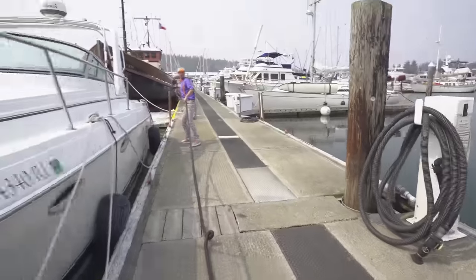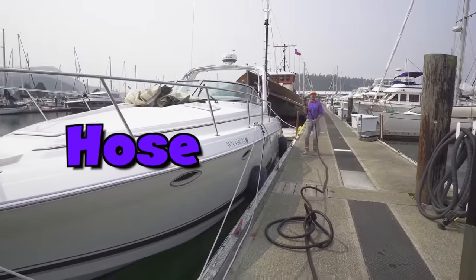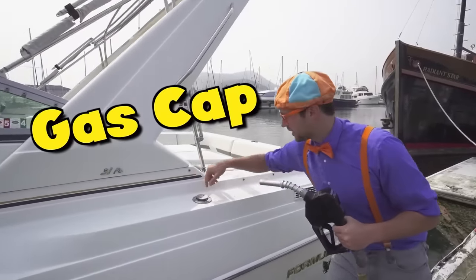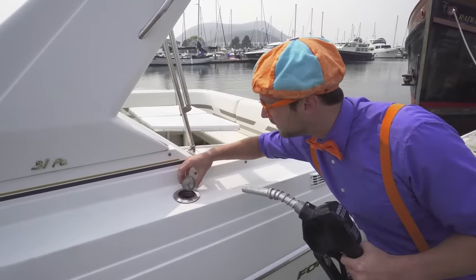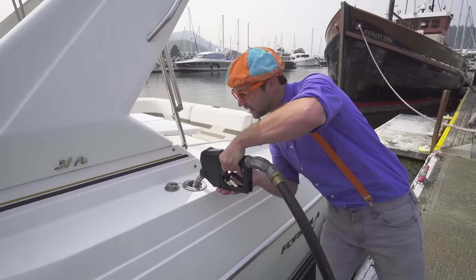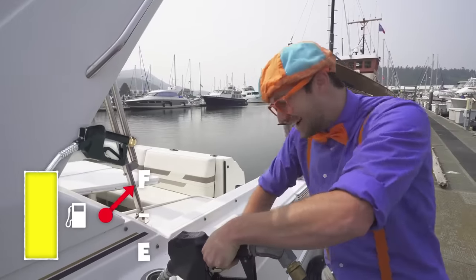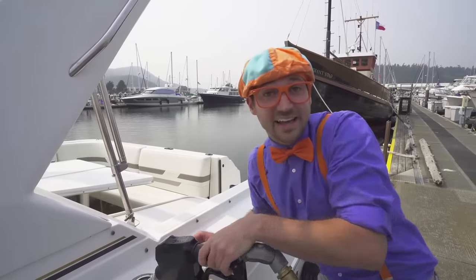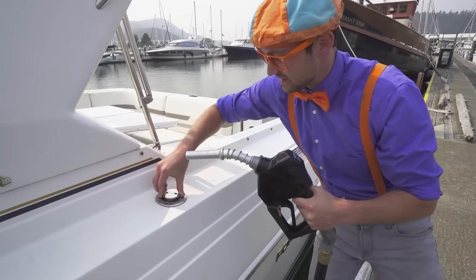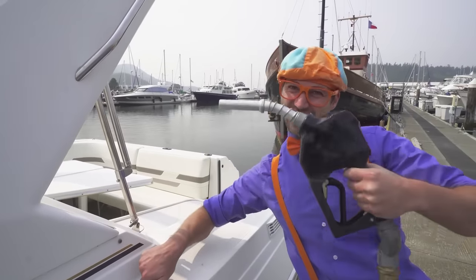Whoa! What a long haul! Check it out! This is the gas cap of the boat. So let's unscrew it. Okay, be very careful. And then put it right in there and pull the trigger. Did you hear that? It's nice and full. All right, let's put the cap back on. And now it's full to the top so we can have some fun in the sun.